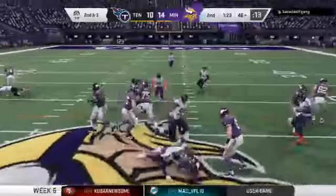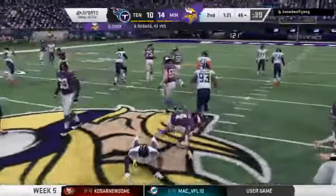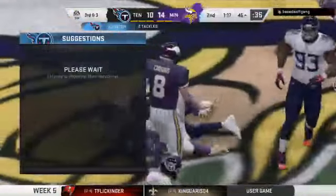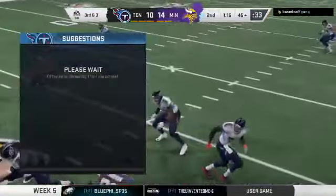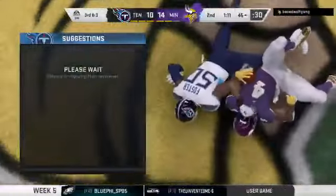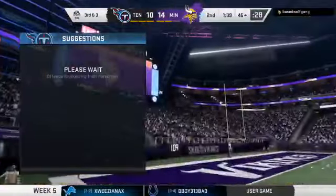Cousins gives way to Cook. Trying to run inside, but nothing there. And it's Reuben Foster in on the tackle. As usual, the hallmark of a good run defense, linebackers making plays near the line of scrimmage. Absolutely nowhere to run there.